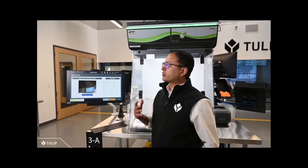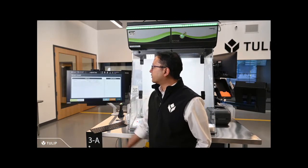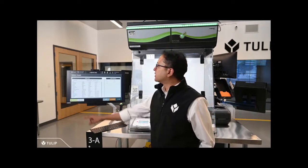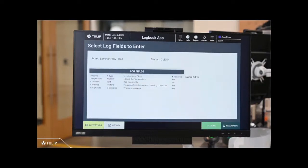On the next step, the application is designed in such a way that you are able to scan equipment, or I can even go in and select this equipment from a list of equipments, and this can come from your backend system as well. So I'm going to select the laminar flow hood that I'm in front of. I'm going to go in and start my logbook execution.